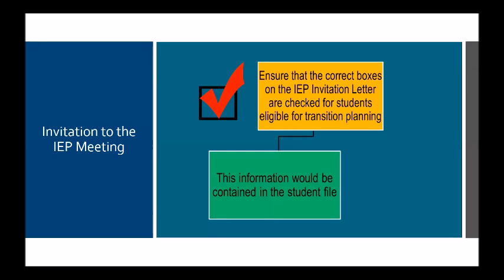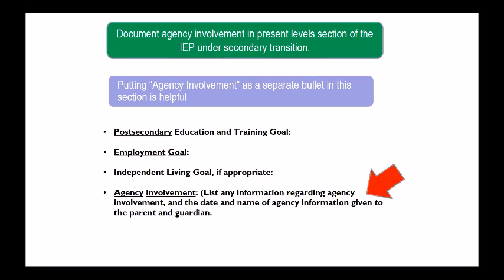And then we just want to ensure, as we mentioned before, we keep hammering on this over and over, because this is an area where a lot of no's have been checked on the special education audit: checking those appropriate boxes. So just make sure that we are checking those appropriate boxes. Can't say it enough. And then here's just an example of where you would bullet it. As we mentioned earlier, we want to bullet that in the present level. So here's a quick example of agency involvement. See how the bullets are for post-secondary education and training. You have the employment goal bulleted, independent living goal bulleted, and then underneath, agency involvement, and then just have that information provided there. It really cleans things up and makes things look nice and easy to find.